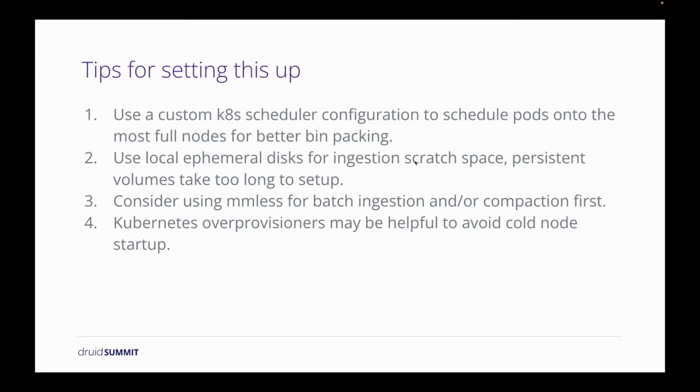So a couple of things we discovered to make the container startup faster. One is these local ephemeral disks. So use something like an empty dir in Kubernetes to spawn your scratch space for the peons rather than attaching a volume or something like that, just because that volume attachment process ends up taking a decent amount of time and it slows down your task startup. And the other is if you have really high throughput streaming or very low lag requirements, it may be more reasonable to start the system with batch or compaction because a second or two is not going to be as much of an issue with those things.